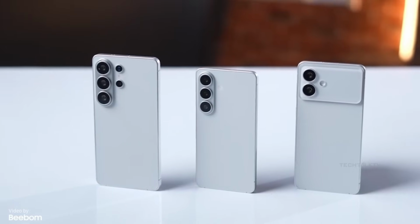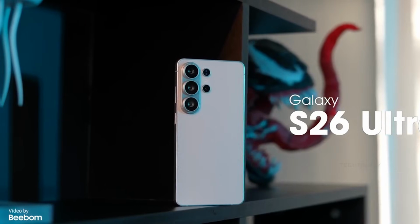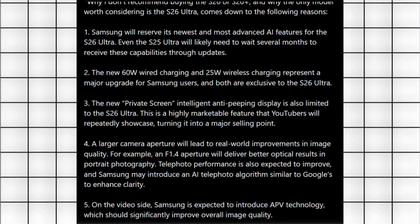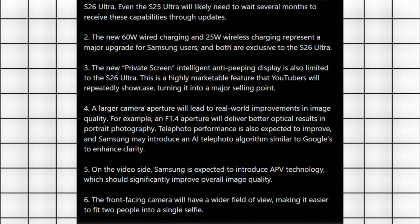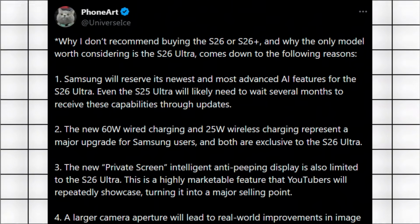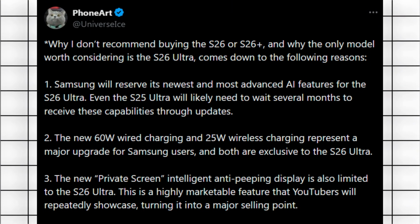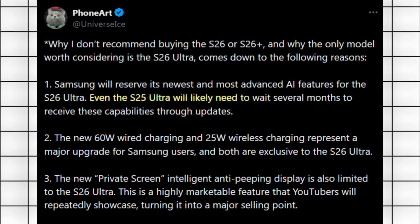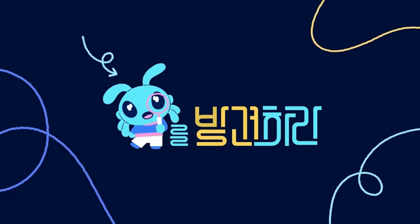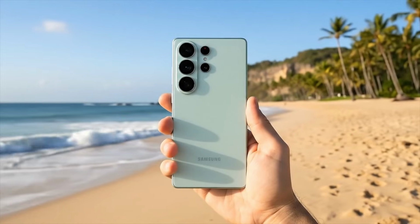Samsung will still launch all three models, S26, S26 Plus, and S26 Ultra, but while they all get a new chipset and some solid improvements, the Ultra is getting upgrades that the other two simply won't match. Ice Universe laid out 7 clear reasons why waiting for the Ultra is the smarter move. First, a bunch of brand new AI features launching with the S26 series will only run on the Ultra at the start. Even the current S25 Ultra might need 3 to 6 months of software updates to catch up. Samsung is clearly positioning the Ultra as the real AI powerhouse.